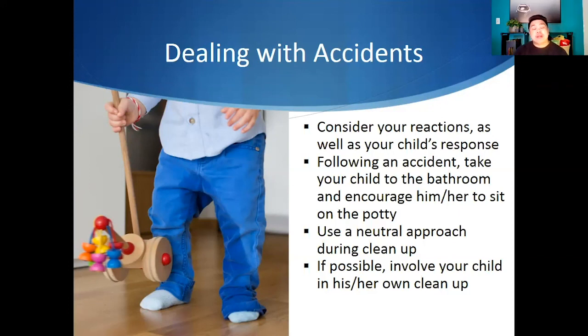If accidents are happening daily or there seems to be a pattern, you may need to adjust your timing schedule to have shorter intervals between bathroom times. If you're on a 1-hour time interval, your child seems to have 1 or 2 accidents in the morning, but none in the afternoon, you should consider 30-minute intervals for the morning and possibly leave the afternoon at 1 hour. So even shifting these intervals based on the time of day may be beneficial in your toileting routine.